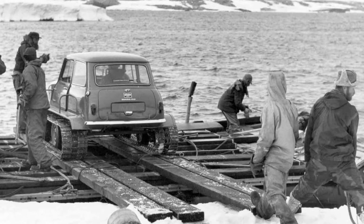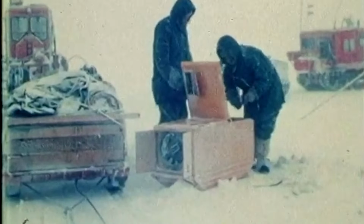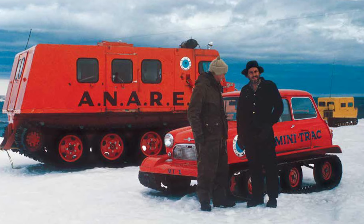In the bleak and otherworldly environment of Antarctica, normally populated by hardy prefabricated bases and tough utilitarian machinery, the unmistakable 60s curves and characterful appearance of the Mini must have certainly stood out. This rare piece of footage, perhaps the only of its kind in existence, shows the Mini Trac in motion on the snows of Antarctica.